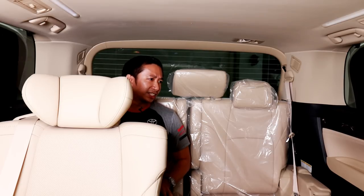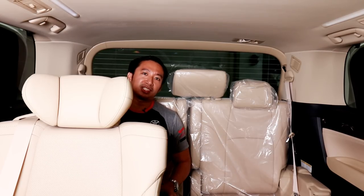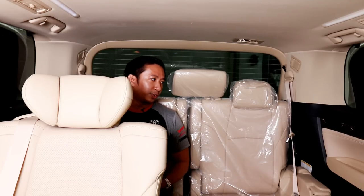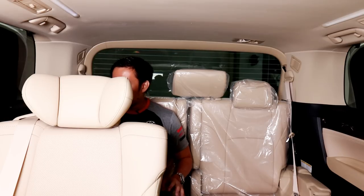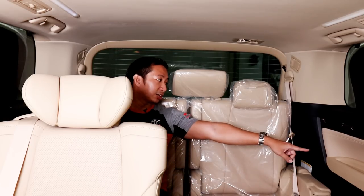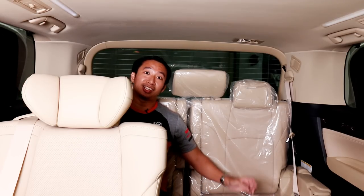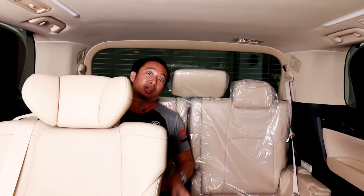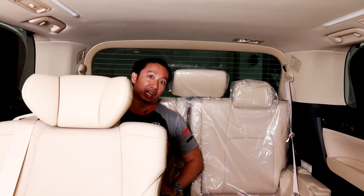This actually feels like the regular bench-type seats that are found in the second row of, let's say, a crossover or an SUV. It's really that good, guys. You got a couple of cup holders here on my right side and a single cup holder over there. And you also have privacy shades right here in the third row, just in case you don't want the riffraff outside to see that you're snoring in the third row of the Toyota Alphard.